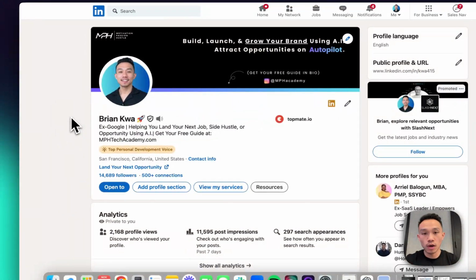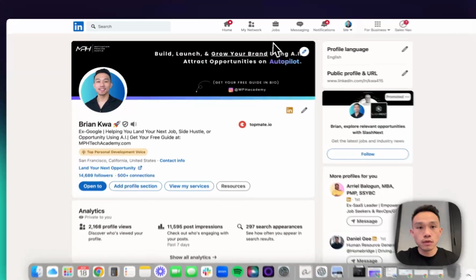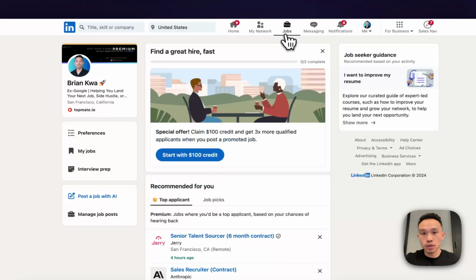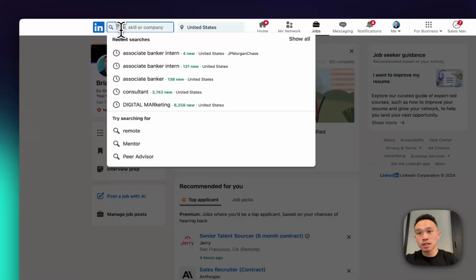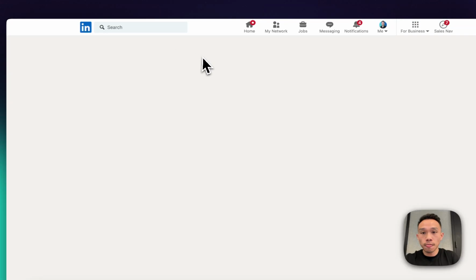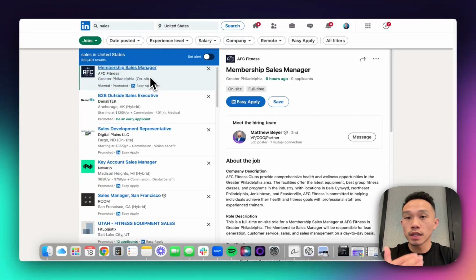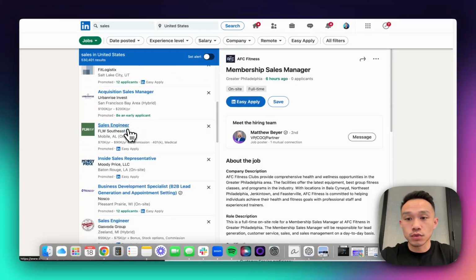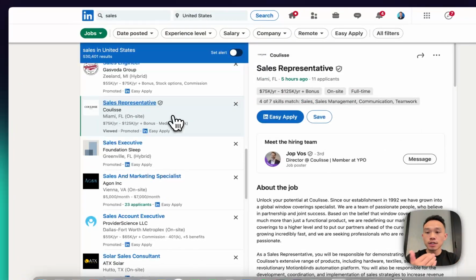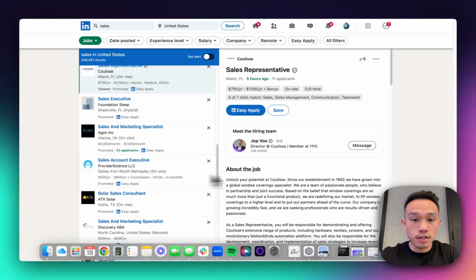So this is my profile right here on the landing page. And if you're looking to find a job to apply to, this is the basic structure. You're going to go to jobs and you're going to type in a title that you're very interested in. I'm going to say sales, and it could be a sales manager, account executive. So really get to know some of these terms that your next role is using. Sales engineer, sales representative. And as you can see here, you're going to start seeing some trends. Sales and marketing specialist or account executive.